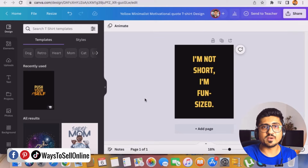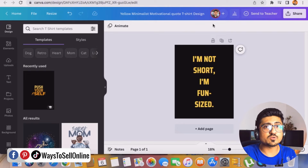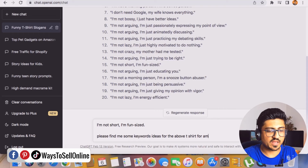click on download, so that file will be downloaded to our computer, and then we need to go on our Amazon Merch account, upload that t-shirt and put the title of that t-shirt, like "I'm not short, I'm fun sized." Then in the title and description we can put some other keywords. So we go on ChatGPT again, paste our slogan here, and ask ChatGPT, please find me some keyword ideas for the above t-shirt for Amazon.